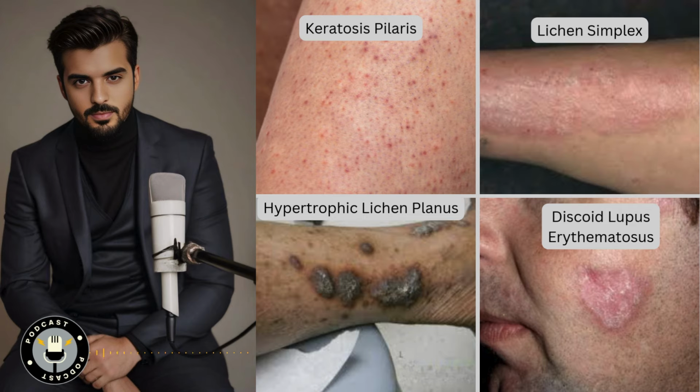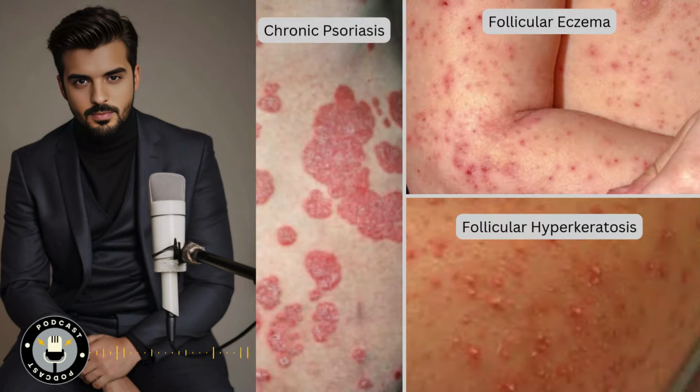Discoid lupus erythematosus, DLE. Look for scars, follicular plugging, and hair loss. Often you might only see 1 or 2 plaques. More widespread conditions. Chronic psoriasis. Occasionally you can see very hyperkeratotic lesions, particularly on the palms and soles. There's even a variant known as Reiter syndrome, which is pustular hyperkeratotic and usually very symmetrical.